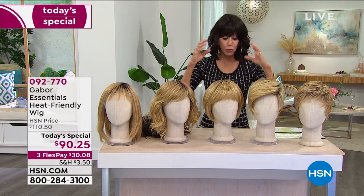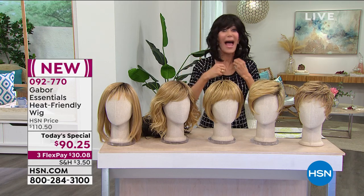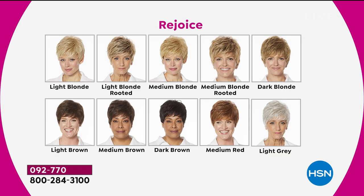So I love it because if you look at it and it's a style you love, it's always going to look this way. You're not back at the salon having to have it recolored.